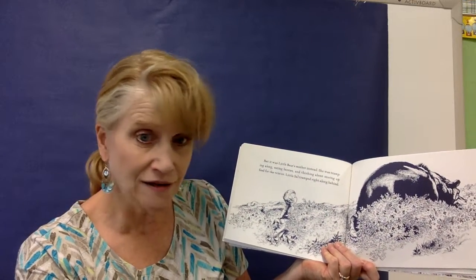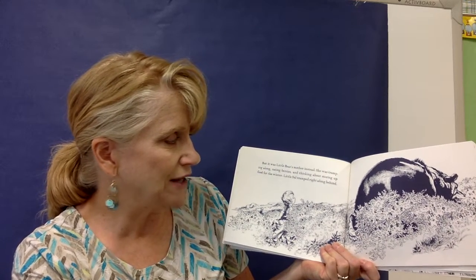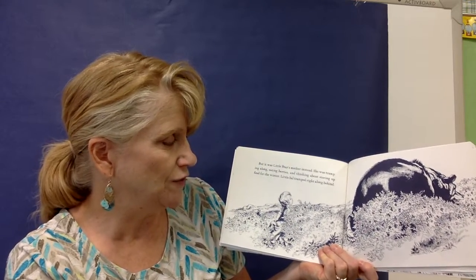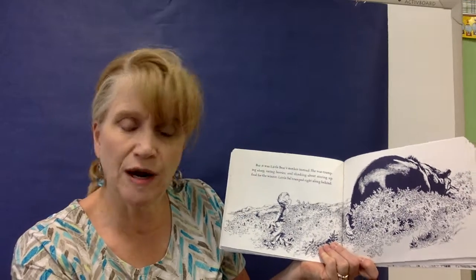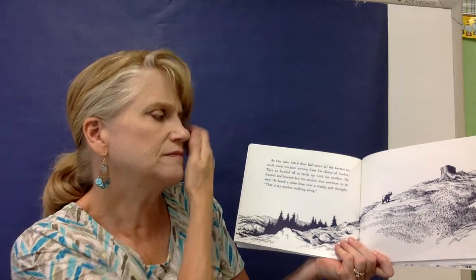But it was little Bear's mother instead. She was tramping along, eating berries and thinking about storing up food for the winter. Little Sal tramped right along behind. I don't think she knows that that's probably a scary thing to be going behind a bear, right? I love bears, but I don't think I want to get that close to one.